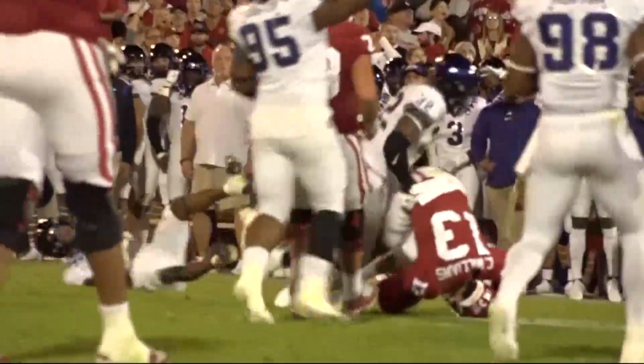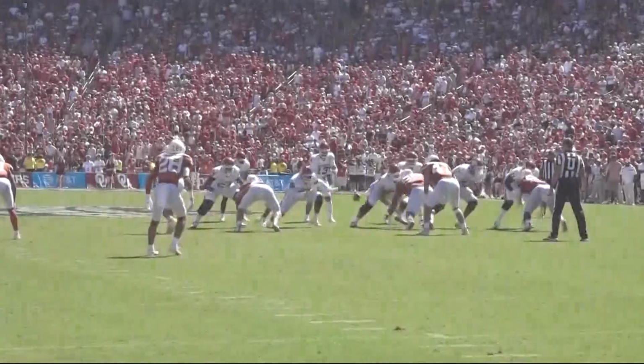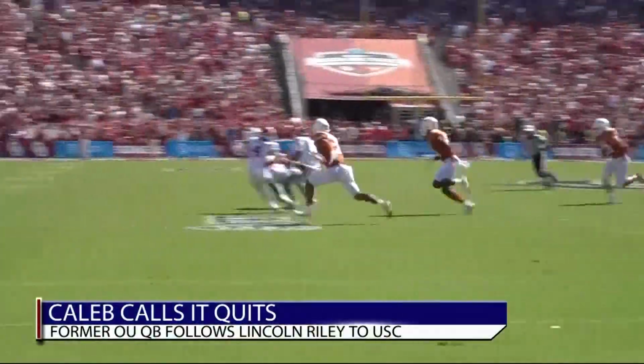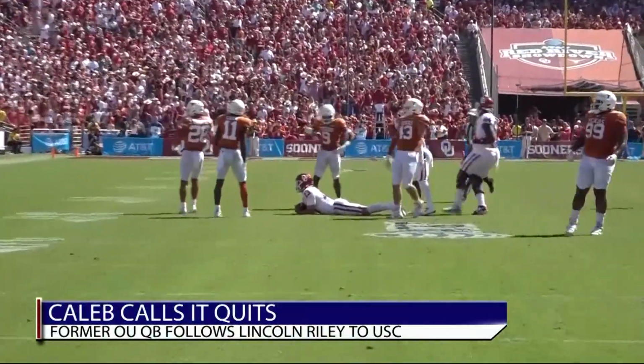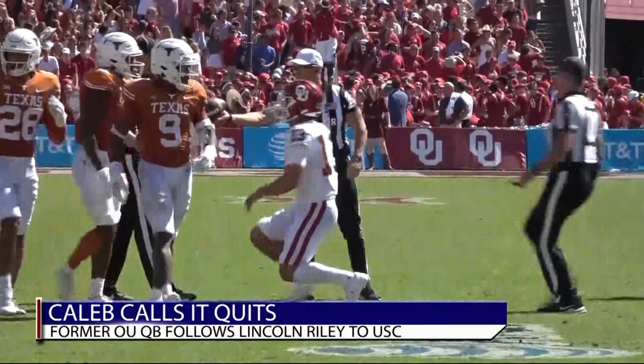The long-awaited question of where Caleb Williams is headed is finally coming to an end. Former OU QB1 is headed to join an old friend of ours, Lincoln Riley, at USC. As many Sooners fans are waiting on this, there's been speculation of other teams landing Caleb. Williams took his time finalizing where he wanted to play, but he will now join the Trojans with other fellow former Sooners such as Mario Williams and Latrell McCutcheon.